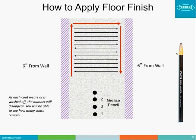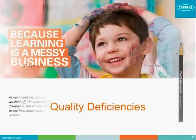3 dots, 4 dots. This way it tells you how many coats of finish are on the floor so that you can extend the life of the floor finish by top scrubbing and recoating instead of stripping and recoating on an annual basis. If you can get a 24 to 36-month life cycle out of your floor, it can certainly save you a lot of money and also a lot of labor involved in doing restoration work. But most people don't know how many coats of finish are on the floor unless they use this specific technique.